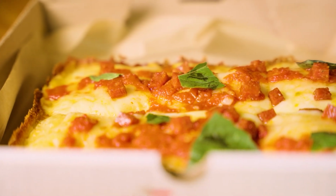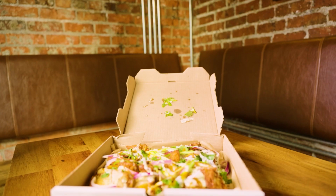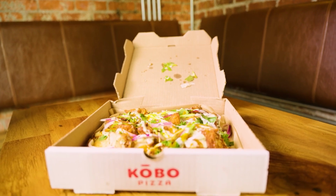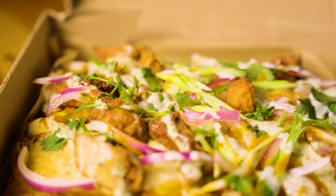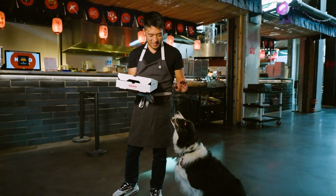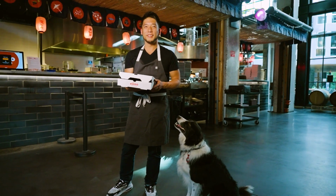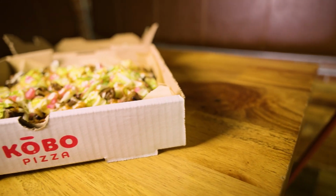The menu is loaded with crowd-pleasing options. It runs the gamut from more traditional pies to ultra-creative offerings, like the Hot Neighbor, topped with Taku fried chicken and house-made koji hot sauce. But Shota's personal favorite is, fittingly, a pizza named after his very good dog, the Dodger.